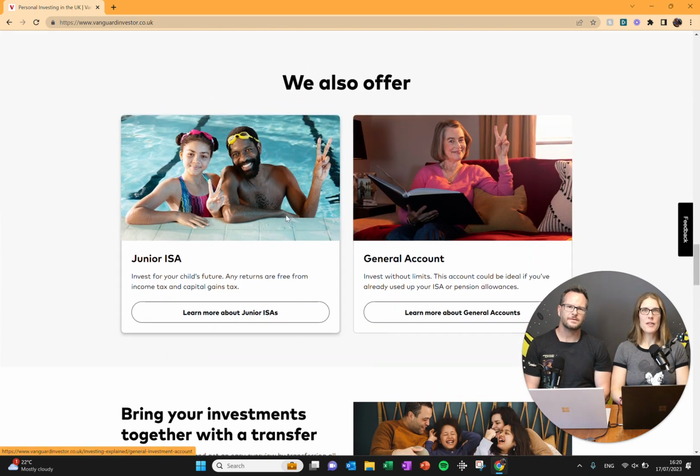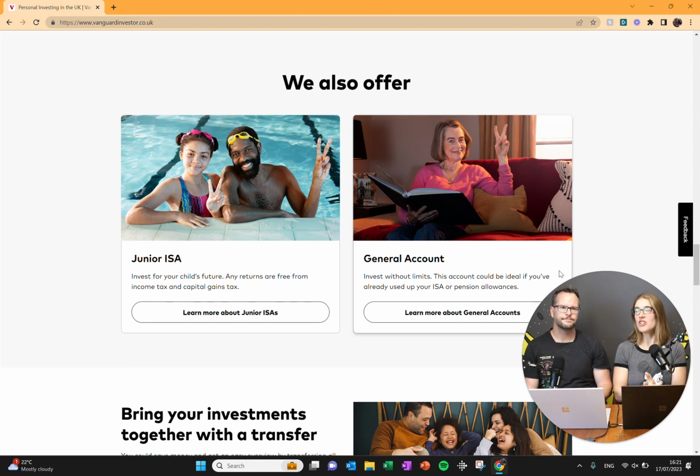And then there's these other things that they offer if you have children or young people in your life that you want to help them start investing. That's something to look at, which we highly recommend. And then general account, which is something that you don't need unless you've already used up all your allowances that you have for ISA and SIPP, which are extremely generous in the UK, in my opinion. You want to do tax advantage accounts first. A general account is your last resort after you've filled up your ISA and your SIPP.